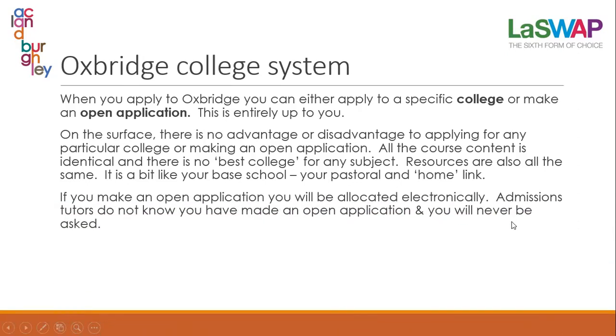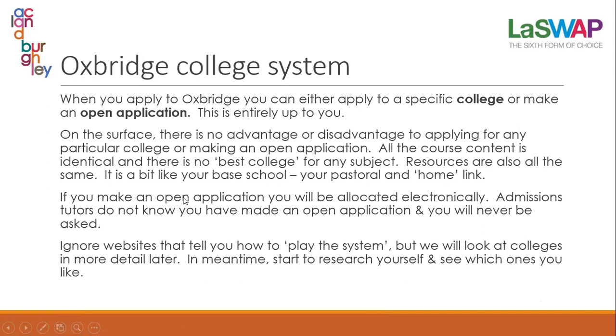So if you make a college application, you apply to that college. If you make an open application, then you will be allocated electronically to a college. If you make an open application, admissions tutors don't know that you've done that, so they can't be biased against people that haven't applied to their favorite college or whatever. We will do a lot more on this later in the year. This is just a brief note on colleges. We'll look at them in loads and loads of detail with students.